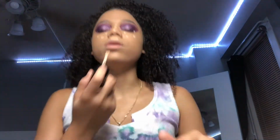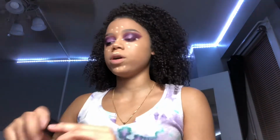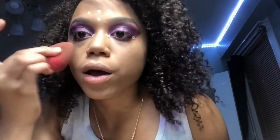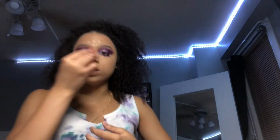my cupid's bow, my chin, and my forehead. I only put a few dots, and then that's it. Now I'm gonna blend this all in. I blend it up to my highlight of my bone, and then for my nose, I just blend in the top of it, and then that's it.